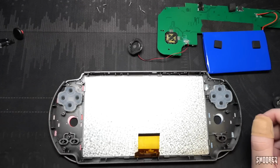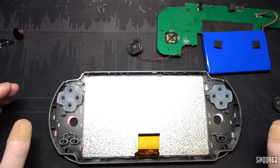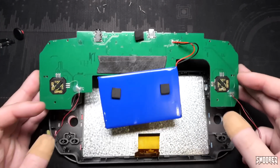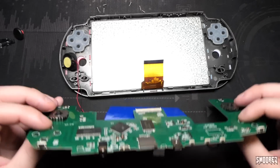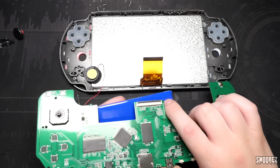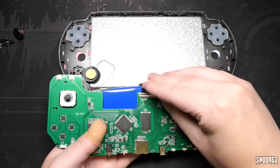I think that's it for the teardown of this unit, so let me go ahead and put this all back together and see if it still works. I think it should be fine, but at least we got to know the specifications of this. Was not expecting to actually have proper flash storage. I was expecting it under the microSD card. They did improve something from model to model and take away the camera.